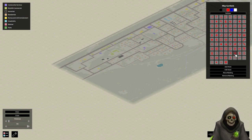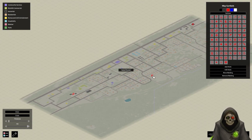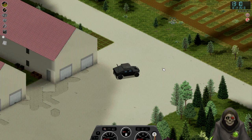Map, where is the gear icon? I know there's a gear icon. Let's pause so I'm not wasting time here. Gear icon, there it is. All right, so we know that this one, and we know that this one has, like, materials and stuff in it, and, like, other stuff. So, if we can get there, that'd be good, so we can hopefully start the car up.